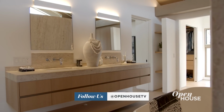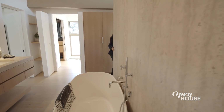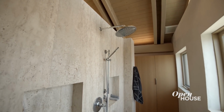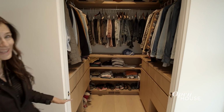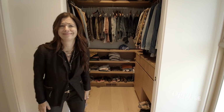And then this bathroom with this stunning stone, a tub, which every British woman needs, and then a fabulous shower. Just look at the stonework in here. This place is absolutely gorgeous and so Venice. And the biggest selling point for me, a walk-in closet in Venice. Wow!